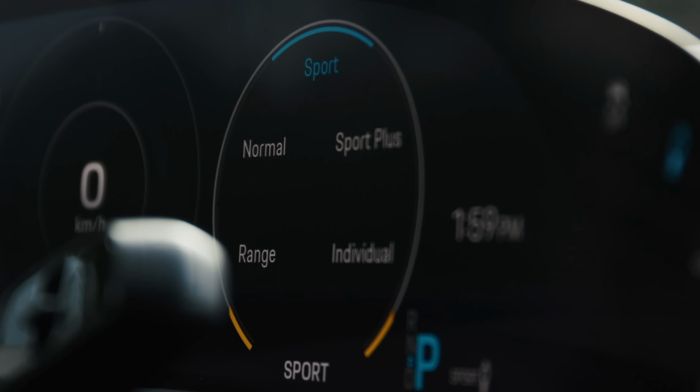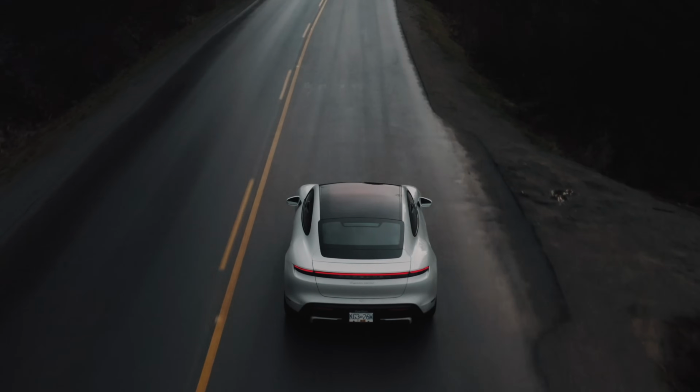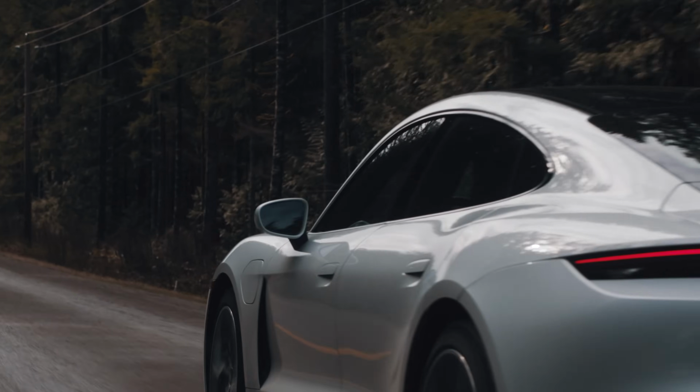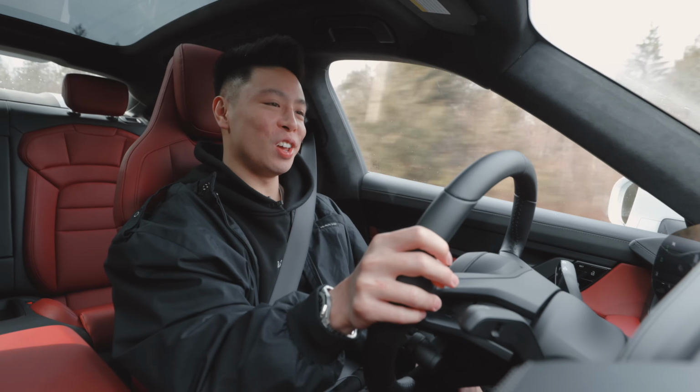So now let's take the car on the road, where I'm going to talk a bit more about how it feels to drive it, as well as some of the technologies that Porsche has integrated to improve that driving experience. So now we're on the road with the Taycan, and I've got to say the car ride is just so smooth.